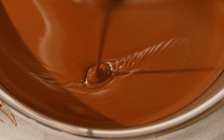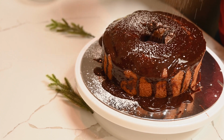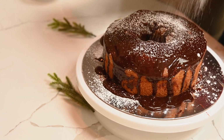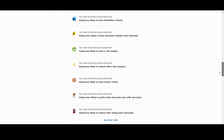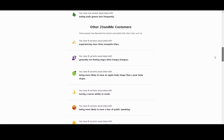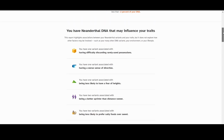Not so hot on white chocolate, but milk chocolate over dark chocolate any day. But that ties in a bit, I guess, with my preference for sweet foods over savoury. So anyway, it's just an interesting one. I'm not sure how many variants make a difference. But yeah, it's just fun facts. And to be honest, most of that's fairly accurate.